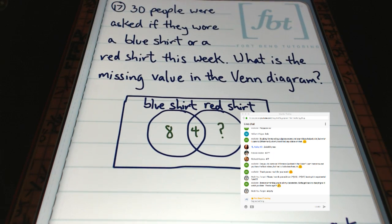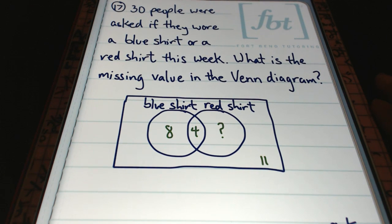Problem number 17 with a Venn diagram. So, Venn diagrams, guys, are great for organizing sets and visually having a representation of how sets are working together, how they overlap, how their intersections and unions can be visualized.